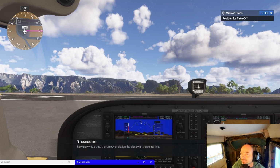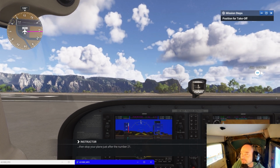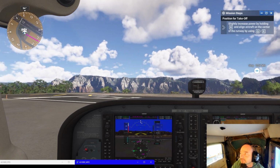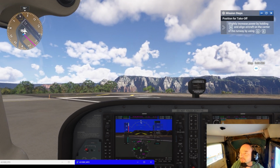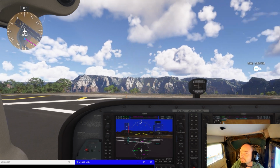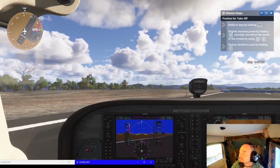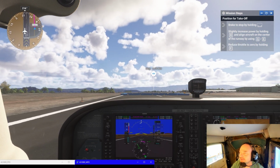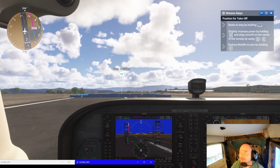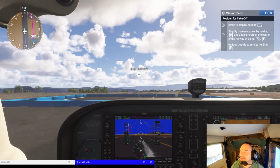Now slowly taxi onto the runway and align the plane with the center line. Then stop your plane just after the number 21. Oh, way up there? Holy goodness. Look at all this runway you're leaving behind. Kind of scary. What if we have an issue and we need the runway?